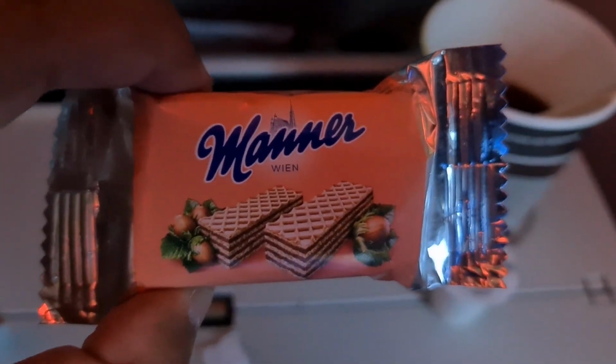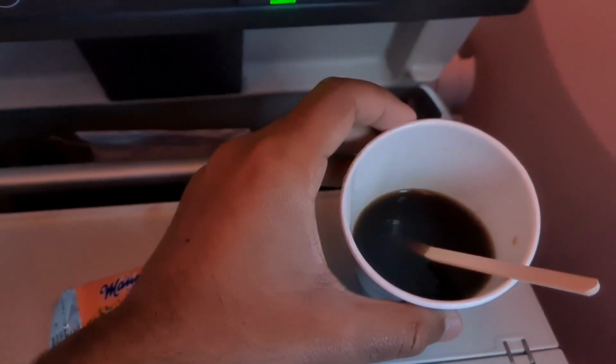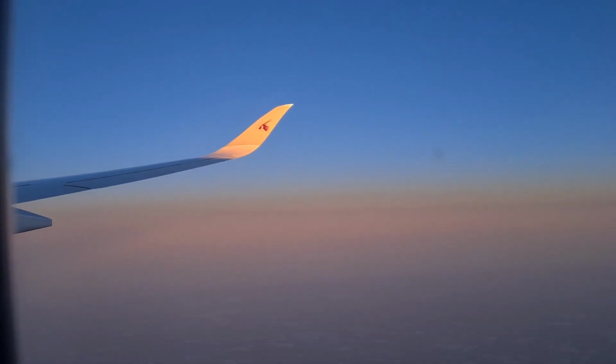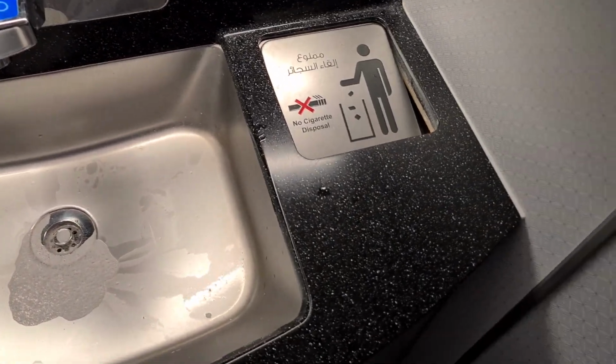After the meal, we got these chocolate wafers as well as some coffee. The lavatory was clean for the most part, except some water here and there, but that's bound to happen. The sun set for a bit and then it rose up again, and while I was enjoying the view, I was also getting some work for college done.